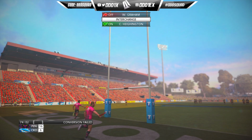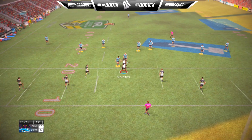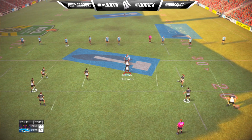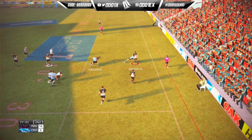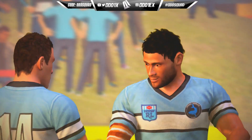Radar looks on. And no. Not enough power. I forgot all about my bench. We had Seguiara on the bench. We had bloody Nigel Plum on the bench. Talk about hitmen. Let's get him a run. There we go. Rolls 1. And we keep the play moving, but we'll get shoveled into touch. Who's that? Fifita.